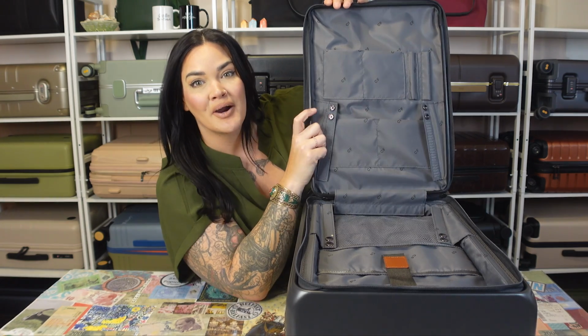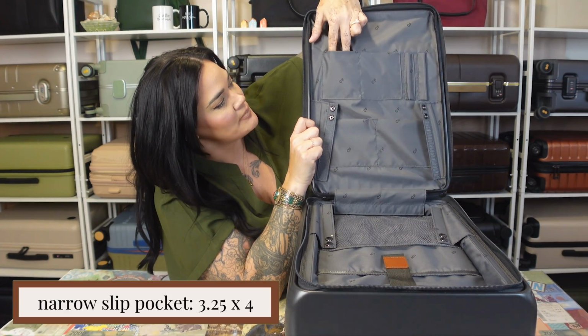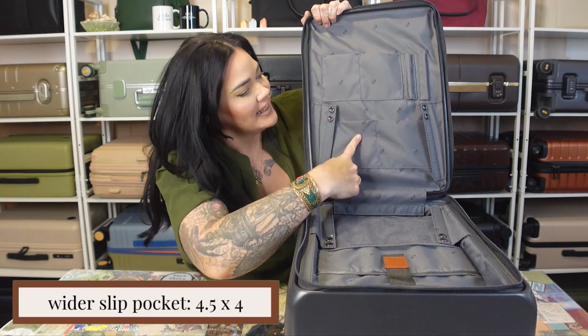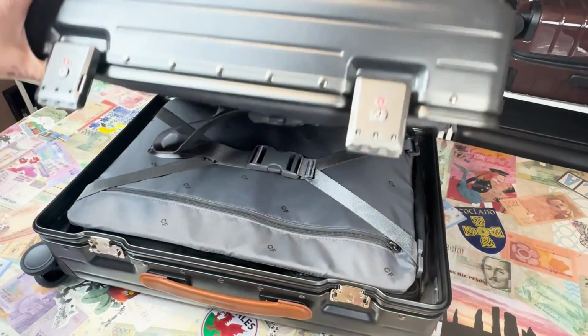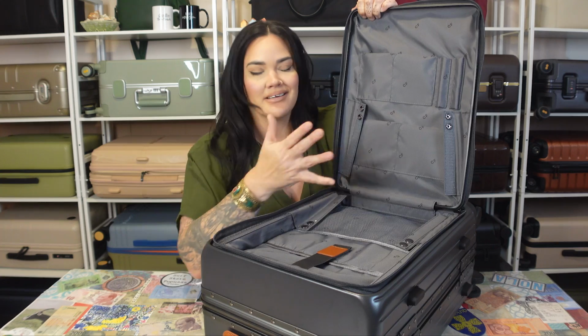I always refer to this area of the suitcase as your office. And then this front part of the pocket, which of course is hard. You do have this slip pocket here, this slip pocket here, 2 slip pockets for pens, and 2 more slip pockets right here. And of course, stay tuned for the end of the video when we pack this luggage, not only the inside, but the outer pocket as well, so you can see exactly what fits.